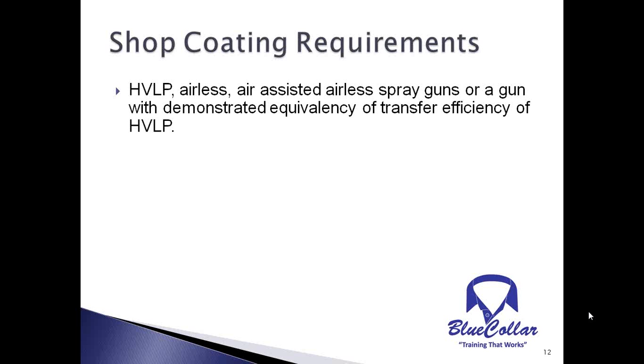First of all, you want to use a high volume, low pressure, airless, or an air-assisted airless spray gun, or a gun that demonstrates equivalent transfer efficiency of an HVLP. So we can reduce that because most shops do not use any type of airless equipment. So we can probably reduce that to saying you need to use HVLP, high volume, low pressure guns, or a gun that has an equivalent transfer efficiency of an HVLP.